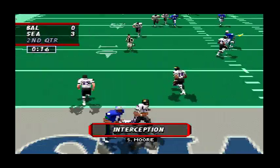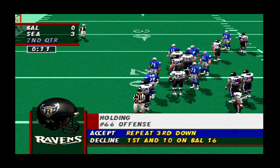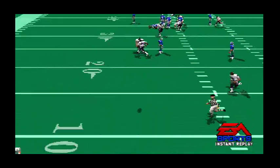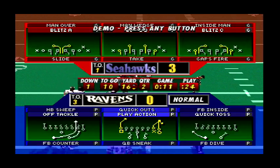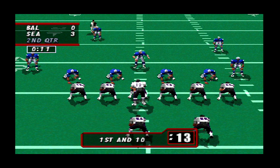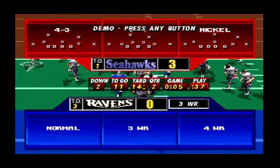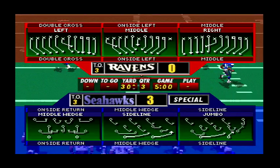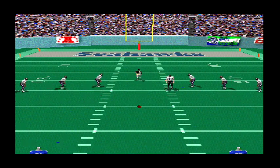Flag on the play. He just stepped in front of that one. Saw the opportunity. He took it. That penalty is declined. So it's first and 10 at the 16. Moss with the tackle. So it'll be second and long from their own 14. Stover back to kick it off.